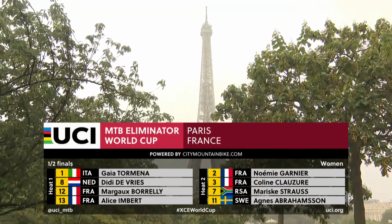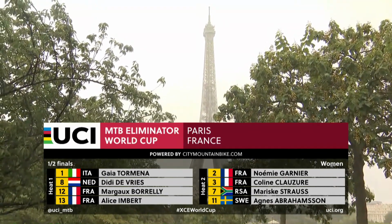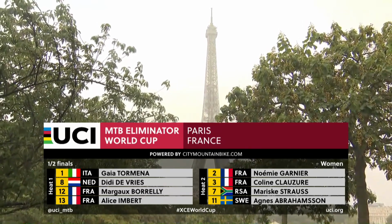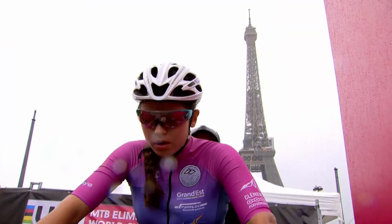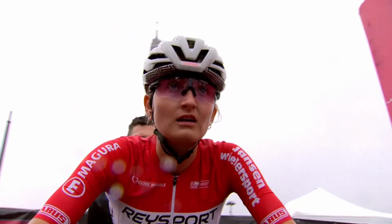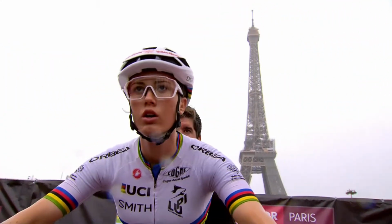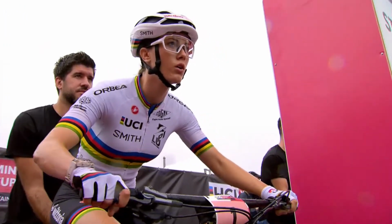Now our semi-finals, the first semi-final for the women is going to be Gaia Tormena, Didi De Vries, and Margot Borrelli and Alice Imbert. Then it's going to be Naomi Gagné, Colleen Clouzot, Mariska Strauss and Agnes Bramason in the second of our semi-finals. Now the top 2 riders will go through to the final. The 2 eliminated riders will go into a minor final to decide the positions from 5th to 8th place here today. So our riders just about having to get warmed up again after the rain to come back out again, absolutely soaking out there, and not enough time really to get changed in between the 2.